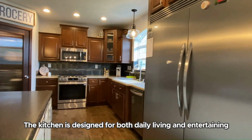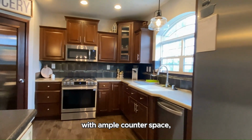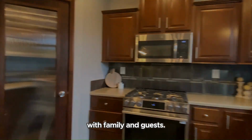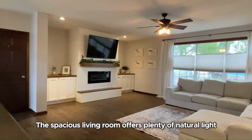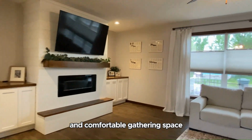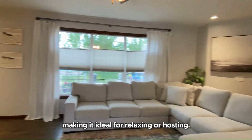The kitchen is designed for both daily living and entertaining, with ample counter space, sleek cabinetry, and an open layout perfect for connecting with family and guests. The spacious living room offers plenty of natural light and comfortable gathering space, making it ideal for relaxing or hosting.